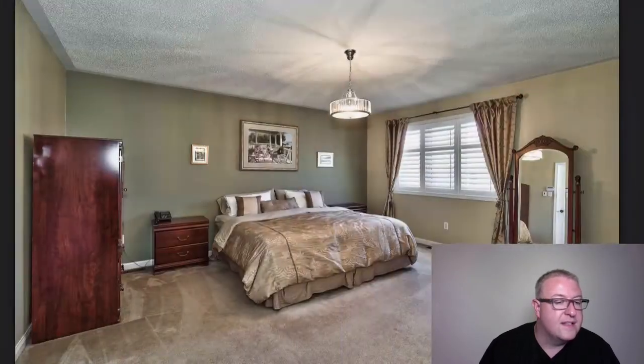If you broke that space up with tile and had kitchen, family room, it doesn't feel like it connects the same way as when the flooring is all the same. That's just kind of a little visual thing that certainly I think looks really good. There's your main floor office.